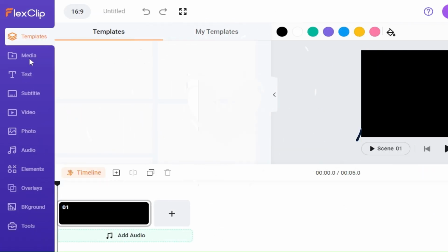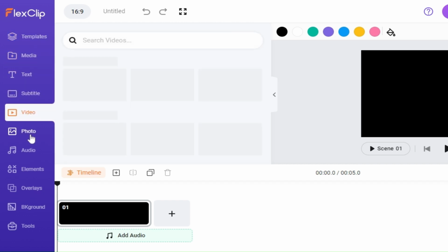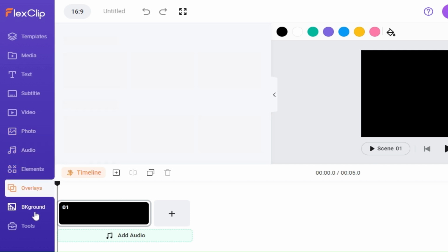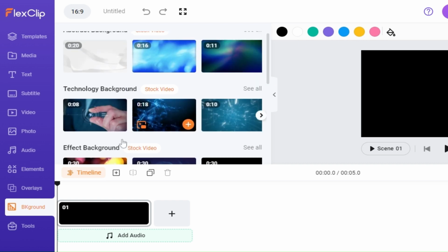friends and family. FlexClip is a great choice for users who want powerful video editing software with a lot of features. It offers a wide range of tools for editing, trimming, and cropping videos, as well as adding transitions, text, and music. FlexClip also has a built-in video compressor, so you can easily reduce the size of your videos without sacrificing quality.